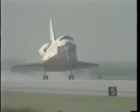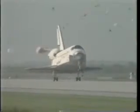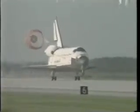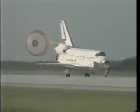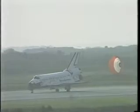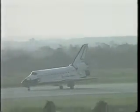Kevin deploys the drag chute just after main gear touchdown. We derotate using what we call the beep trim method now, and then the drag chute blossoms about nose gear touchdown. We apply the brakes, very smooth and positive braking, and come to a stop about 11,000 feet down the runway at the Kennedy Space Center.